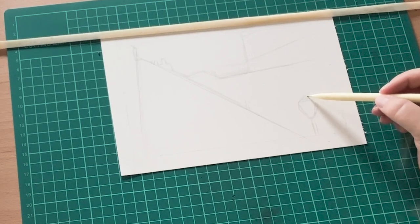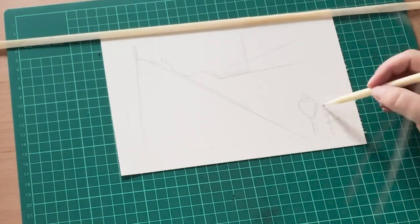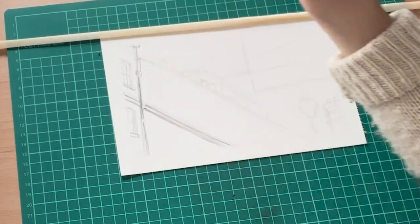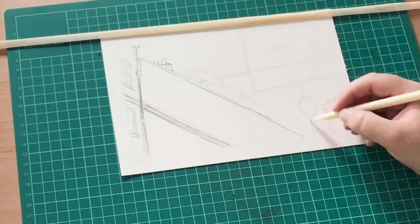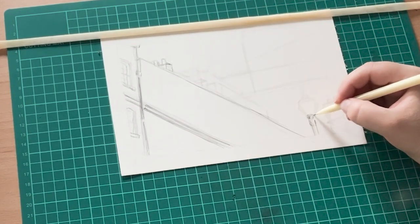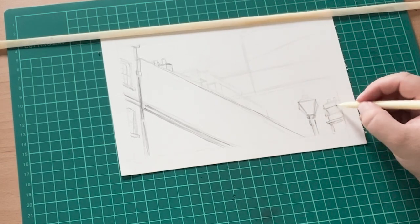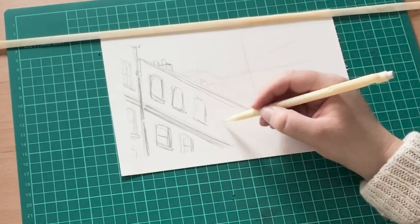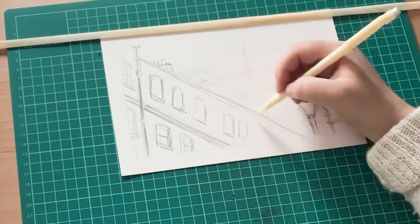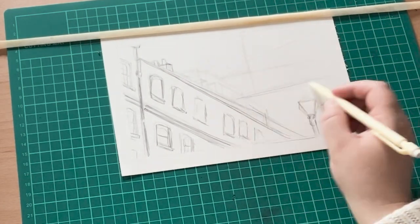So I started sketching just the general shapes, and I'm not really used to painting buildings, so this was a bit of a challenge to get all the angles right. And it's about here I kind of wanted to give up and just have a nap instead, but years of experience have taught me to just push through that feeling and just have fun with it, really.